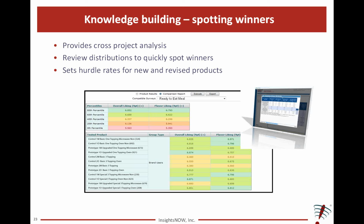Knowledge building involves the accessibility of your research data in a lot of different ways. And one of the most powerful ways is to establish flexible hurdle rates defined by the products, the consumers, the qualities of the product, and the research variables like context of use. Most of today's products are still failing because we simply don't have sufficient information accessible to us to gauge what type of scores we need and what we need to measure in order to show that a product has high likelihood for success. As researchers, we've got to get into the business of knowledge building.